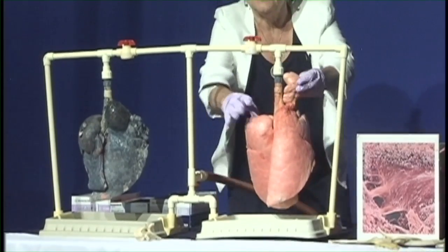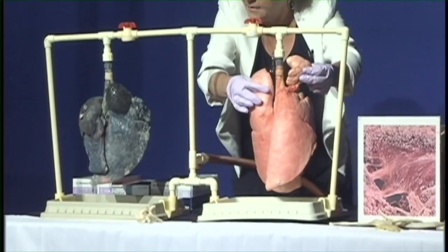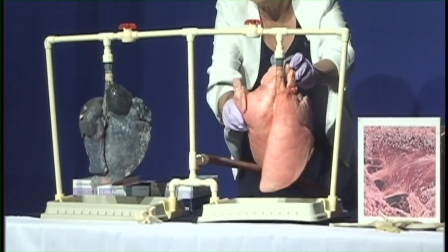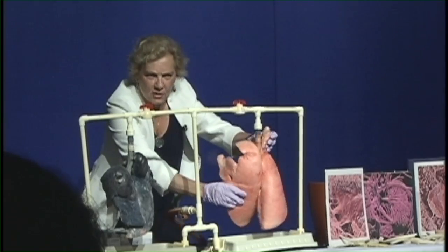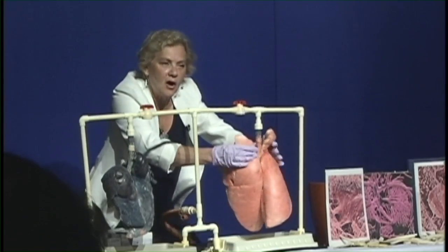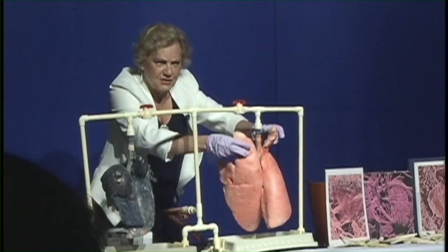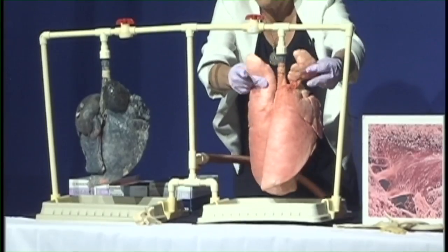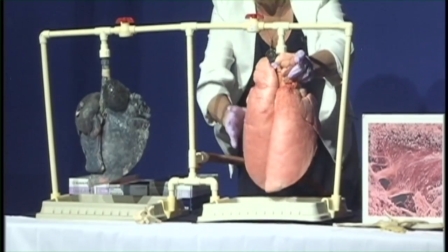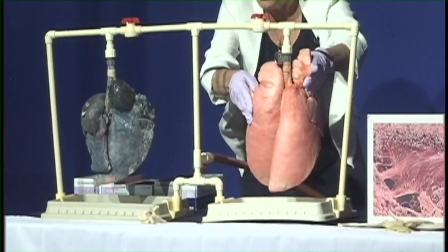And when you see them, can you see that there's an upper lobe now? Can you see that? Upper. Can you see there's a middle? You see that? A middle lobe. And there's a lower lobe. So these are your lungs filled with oxygen as I'm pumping. Got that? So upper lobe, middle lobe, lower lobe. This is a normal lung.